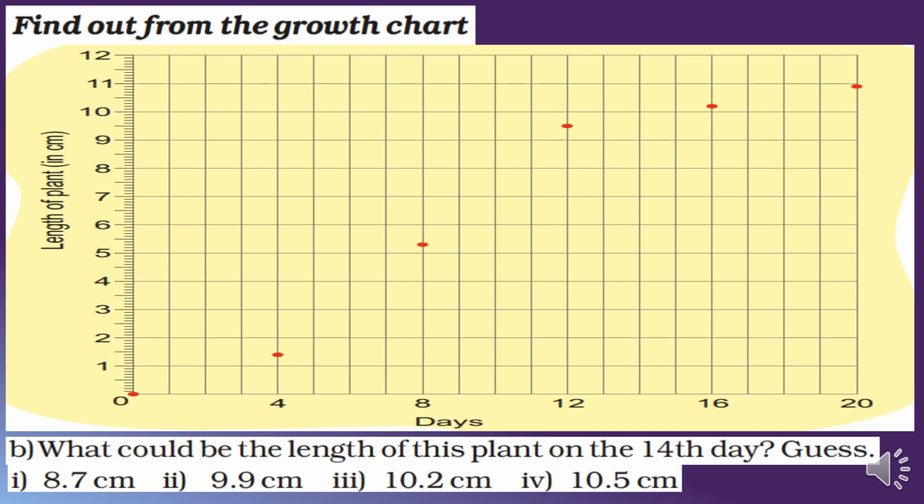What could be the length of this plant on the 14th day? We have to just make a guess. At the bottom you can see the 12th and 16th day. The measurement is given for the 12th and 16th day. So it would be somewhere between here, right? Just below 10. So it would be around 9.9 centimeter.